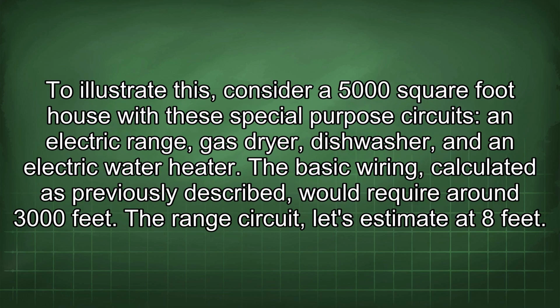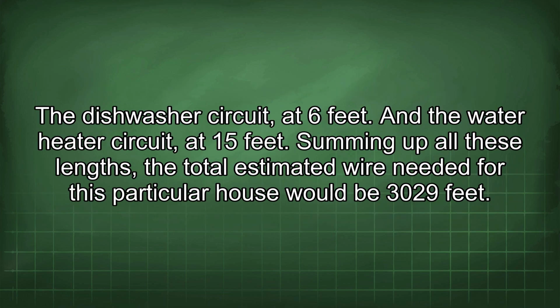To illustrate this, consider a 5,000 square foot house with these special purpose circuits: an electric range, gas dryer, dishwasher, and an electric water heater. The basic wiring, calculated as previously described, would require around 3,000 feet. The range circuit let's estimate at 8 feet, the dishwasher circuit at 6 feet, and the water heater circuit at 15 feet. Summing up all these lengths, the total estimated wire needed for this particular house would be 3,029 feet.